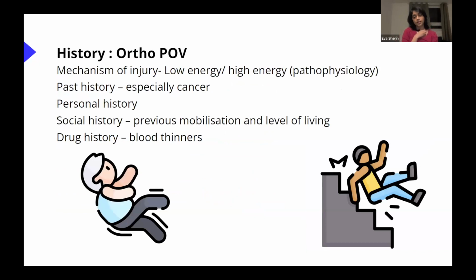So diving into the history taking from an orthopedic point of view, you don't necessarily have to go into too much detail. You will have to check if the fall was a low energy or a high energy one. Low energy would be something like an old man slipping and falling, like our scenario at the moment, just from ground level. But a high energy fall could be a significant fall of more than 10 feet, or a road traffic accident, and those are mostly seen in younger patients.